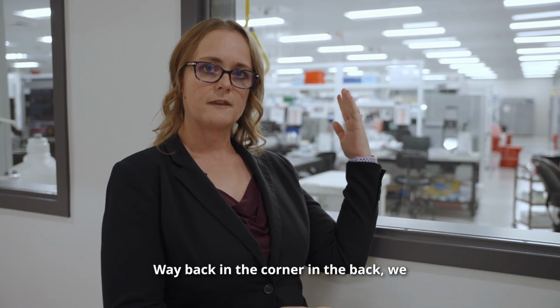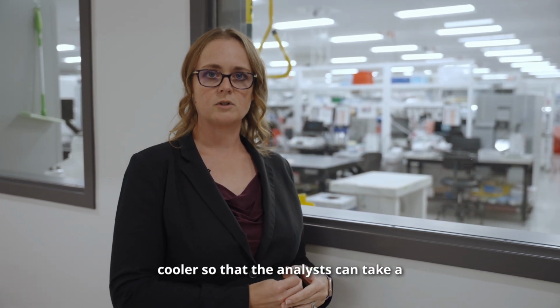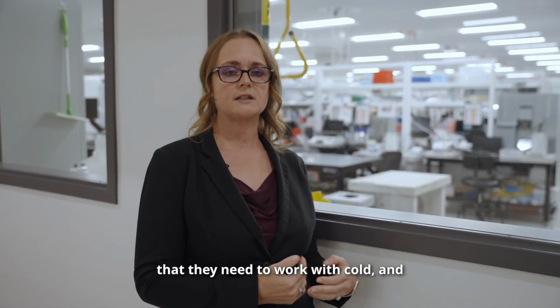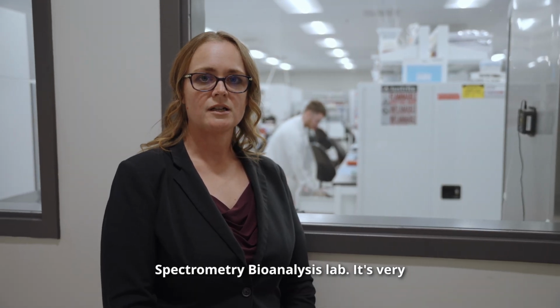Way back in the corner in the back, we have a dedicated balance room, and we also have a walk-in 2 to 8 degree cooler so that the analysts can take a plate shaker or a homogenizer, something that they need to work with cold, and they can take it inside that room rather than having to set up in a refrigerator.